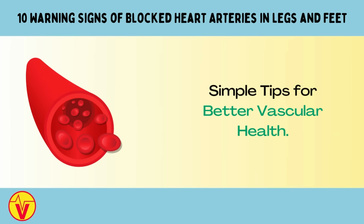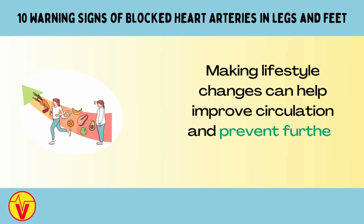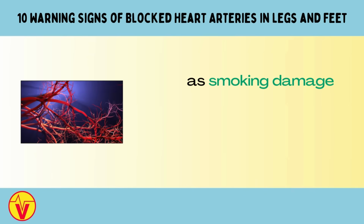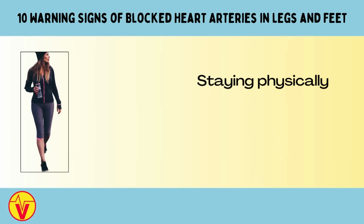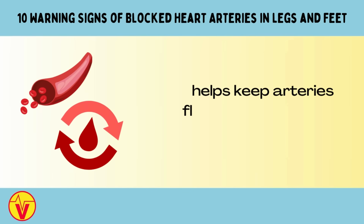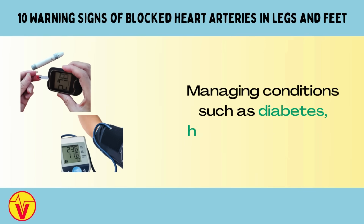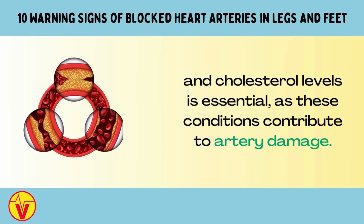Simple tips for better vascular health. Making lifestyle changes can help improve circulation and prevent further complications. Quitting smoking is one of the most effective steps, as smoking damages blood vessels and accelerates plaque buildup. Staying physically active, even through gentle activities like walking, helps keep arteries flexible and promotes healthy blood flow. Managing conditions such as diabetes, high blood pressure, and cholesterol levels is essential, as these conditions contribute to artery damage.